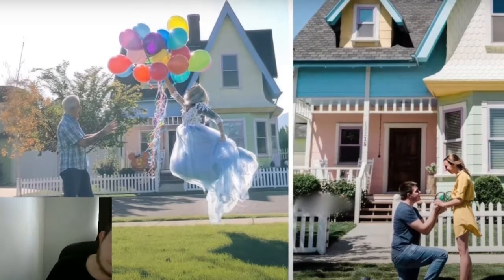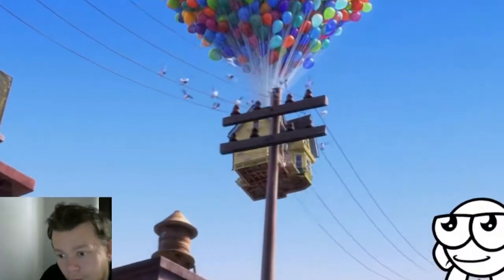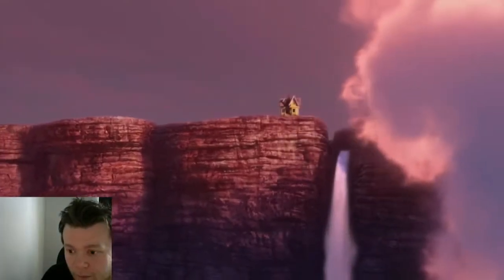In the knowledge that if they ever get sick of all the visiting tourists, they can simply attach 10 million balloons to their chimney and fly away to Paradise Falls.